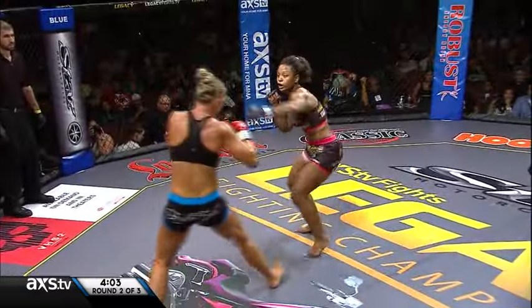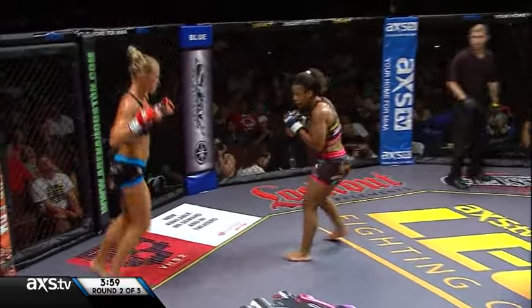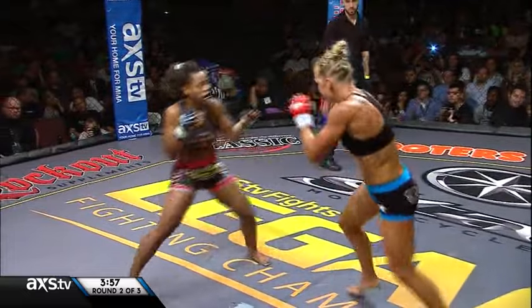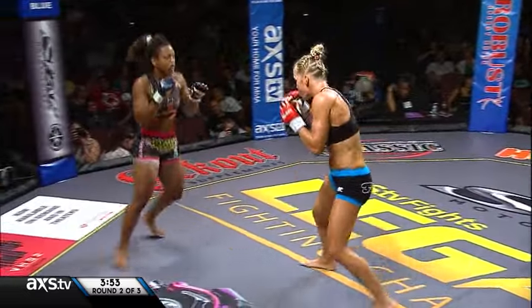Holmes says she loves the perfect body shot and then follows it up with great kicks. She made a living out of doing that.